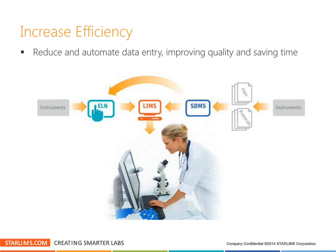So an ELN has built within it the ability to import in data from different kinds of sources. It may be files, it may be instruments, it may be different kinds of protocols. But the key benefit here is by reducing and automating data entry, you're able to improve quality and save time. When you're typing in data manually, there's always that possibility of introducing human error, and it also takes time to manually key data in.